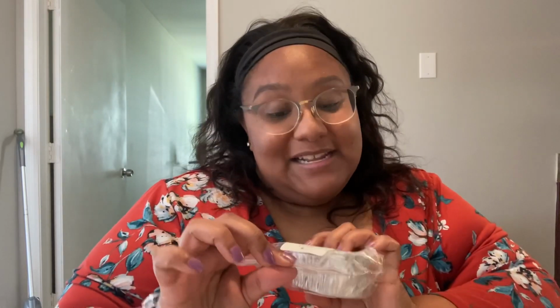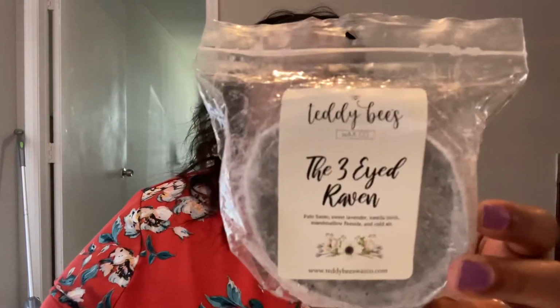The next thing I have is a favorite, and it is the Three-Eyed Raven Perfect Summer to Fall Transition. It's Palo Santo, Sweet Lavender, Vanilla Birch, Marshmallow Fireside, and Cold Air. So you can just imagine how that smells. It's Teddy Bees. Love this. Perfect smokiness with the marshmallow.